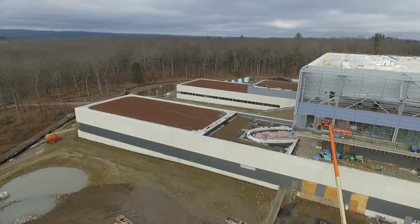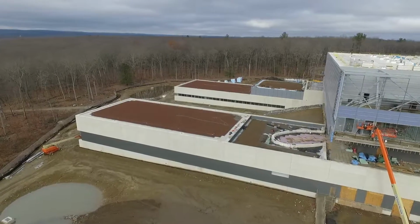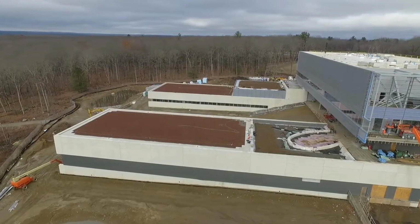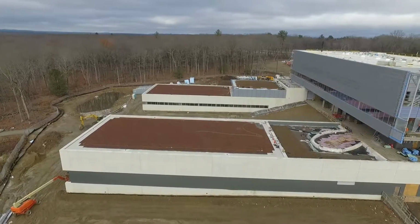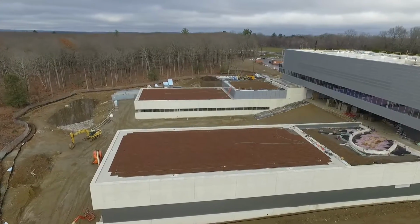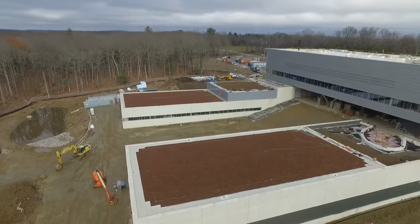We're now passing over the south wing, the ACL wing, the Advanced Characterization Lab that houses the electron microscopes, and will be mostly imaging and advanced material testing. Most noticeably, the green roof has been installed. Green roof stands for plant life. It's red at the present stage because of the fall and the winter.